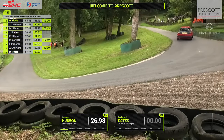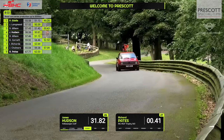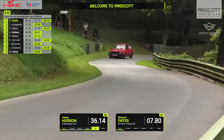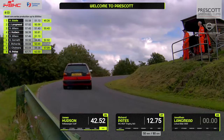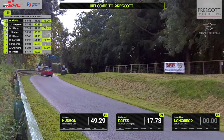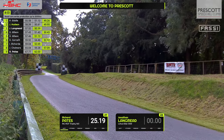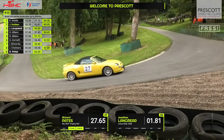Yeah, James Hudson. I'll have to check the class record. I'm sure Benoit's got it. So James Hudson in his Golf. It's a 1.8 16 valve, got about 180 horsepower and change. Very quick this car was. Actually finished third in class in the event last weekend. So he's already up to you, and I've got Richard Pates in the MGF Trophy 160 that's just launched. James Hudson's dropping wheels in the grass and everything. A 49.95. Peter Siddle normally is sort of the pace setter here, but James Hudson, he's going to make a go of it this weekend, I think.